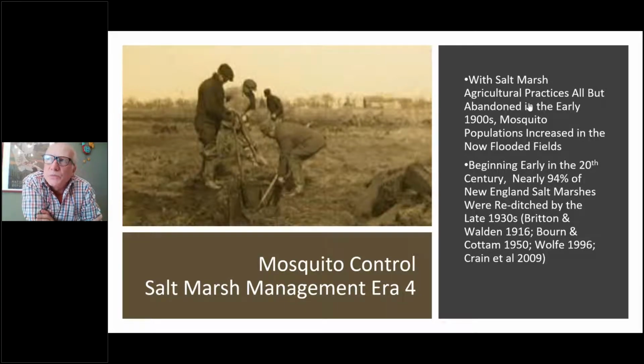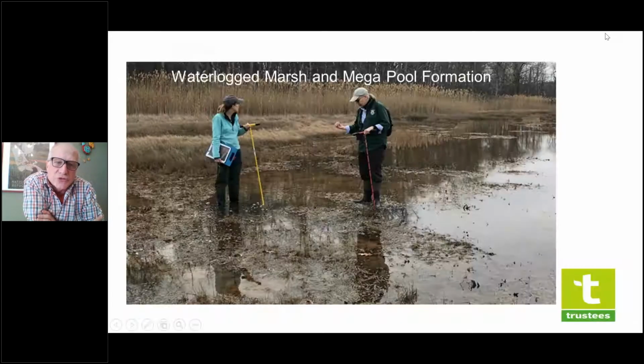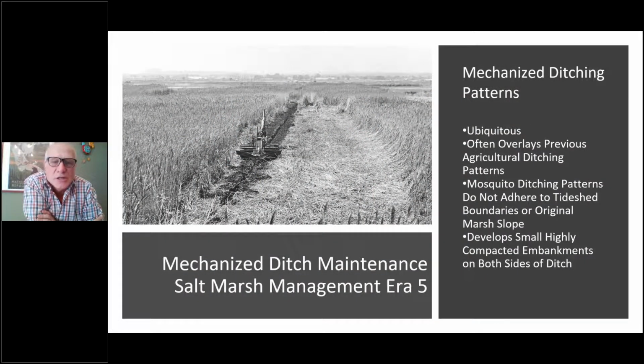And then this transitioned into the Depression and the WPA, where people were put to work to literally, in many cases by hand, reopen all of these ditches. But that was short-lived. By the end of World War II, the late 40s, the marsh ditches were typically being maintained by a single person out on one of these tractors. And even then, it was not the whole marsh. It was very selective. And then, at least in Massachusetts, by the 70s and 80s, all ditch maintenance was stopped, even those that were targeted by mosquito control districts.